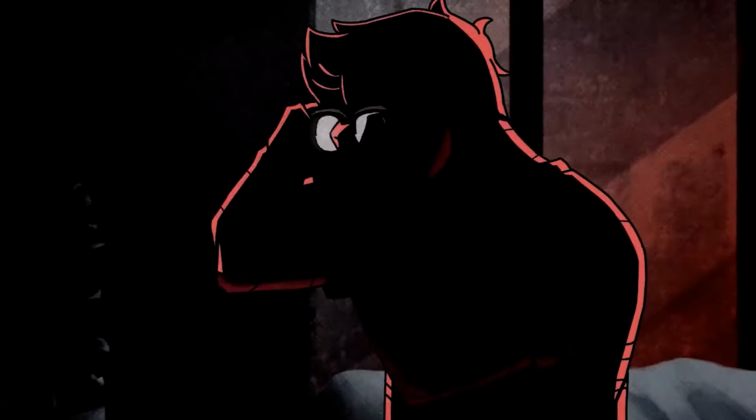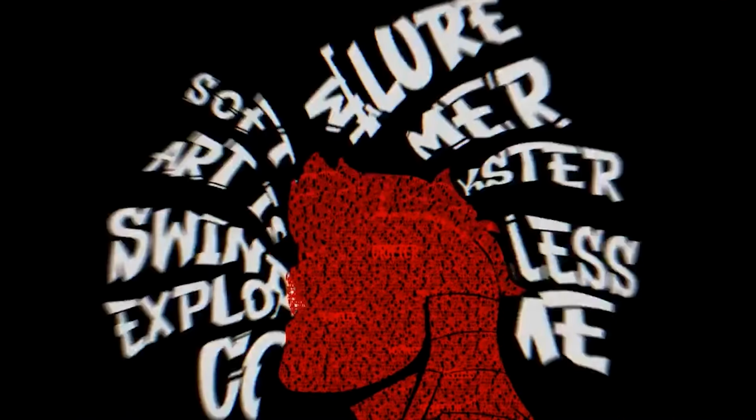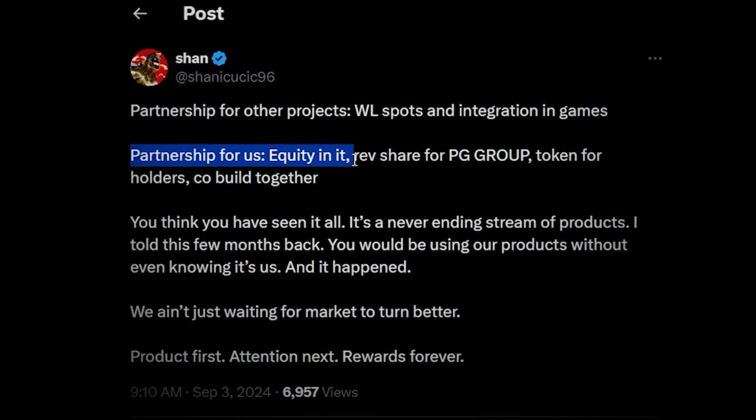Now, although nothing is confirmed, they have hinted at some token airdrops for their holders, I assume from their projects like Redacted, however, also from their partnered projects. We have this tweet here from Shan saying that their partnerships are going to be equity, rev sharing, as well as tokens for holders, which means when they partner with the project, when they consult a project, which they have done many times, they're going to seek equity in that project. They're going to get a revenue share, so it's going to allow them to keep building.